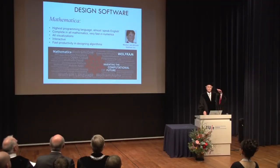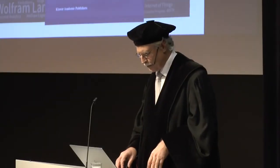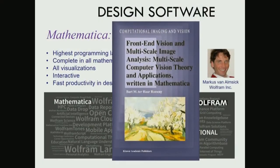It's the highest level that exists. You can almost speak English to it. And that means you can do an incredibly fast design. That was my big motivation. It is as complete as you can think. It has all the symbolics, it has all the numerics, and I finally wrote a whole book in this field, front-end vision and multi-scale image analysis. And actually this was the first fully interactive book.